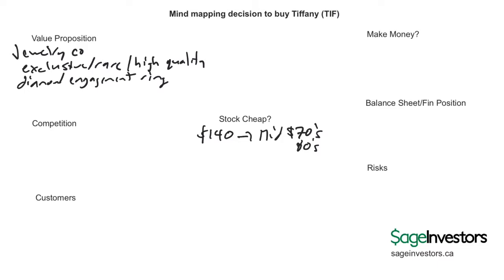What is Tiffany in terms of a value proposition? What makes them unique? Essentially, what they do, like many other luxury retailers, is they sell status. That status for Tiffany comes in the blue box, the infamous blue box, engagement ring blue box. If you have that blue box, you are projecting to the world that you have wealth, and have arrived, and you have a higher level of social status compared to other people. That's what people associate with Tiffany: exclusivity, rarity, and high quality. The jewelry they sell is expensive, high price, high margin for them.